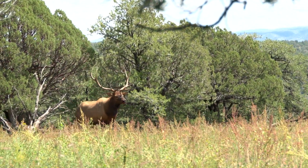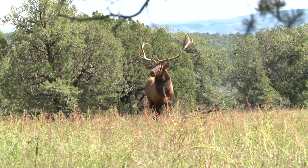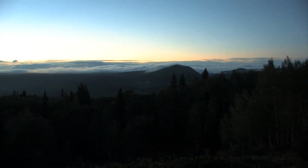Elk hunting, I mean, what really more do you have to say to get somebody fired up? You know, it's just a constant smile. When they're rutting and bugling and ripping trees apart, elk hunting, magical.